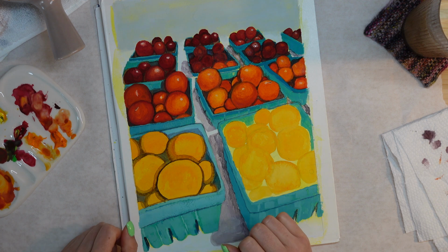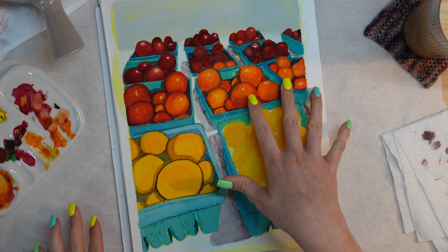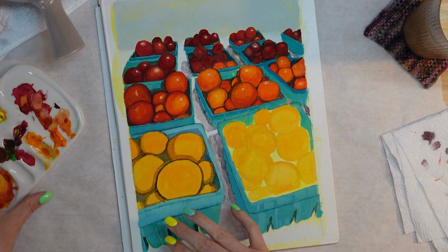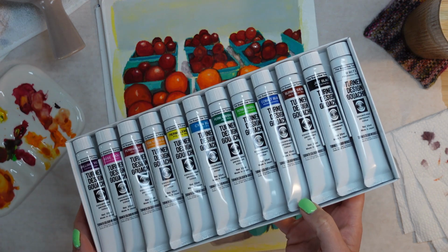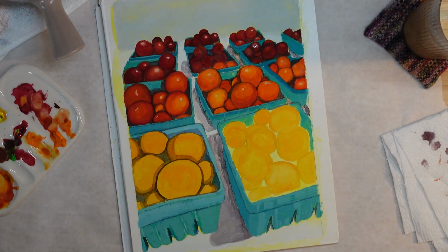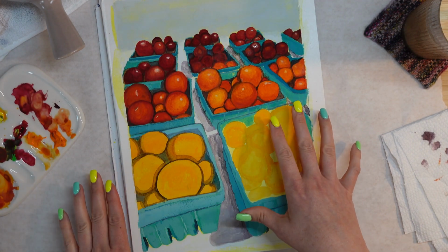Try something different on this box of tomatoes. I don't love what the shadows are doing here. I can't decide on the paint. This is the Turner gouache. I don't know if I just don't like this paint or if it's the way that I'm doing the layering.